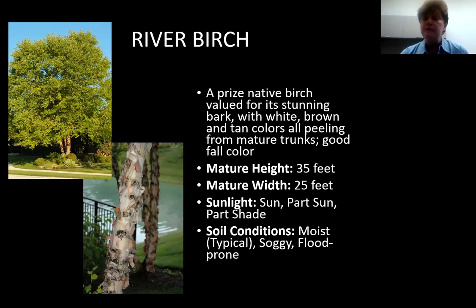It can stand full sun, part sun or part shade. It does tolerate moist soil conditions. It doesn't like our heavy clay so much, and it doesn't like our alkaline soil. So this is one that really benefits from using Holly-tone, the fertilizer that acidifies the soil. It can stand flood-prone areas as long as the water drains away. People always think, well, river birch, it could stand in water and be fine. Mm-mm. They live along the sides of rivers where the water drains away into the river. So that's why they're called river birch. They get a beautiful golden yellow fall color. One of my all-time favorites.